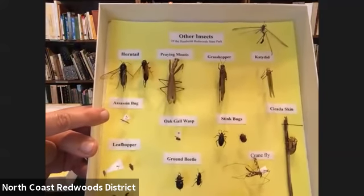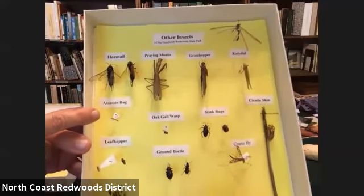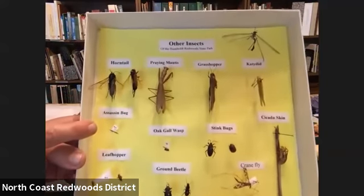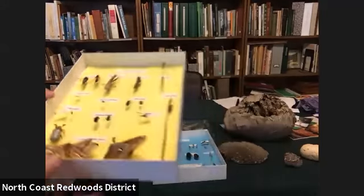This one is called an assassin bug. It's called an assassin bug because it assassinates other insects. It's always hungry, and if you look, it is so skinny, it can sneak up on anybody.